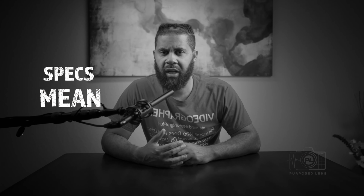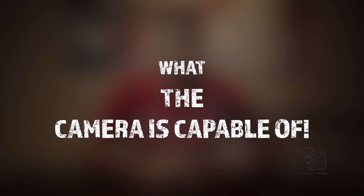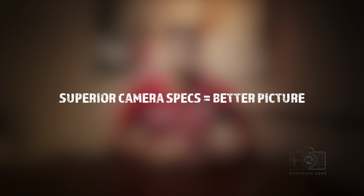So you may be asking yourself, okay, so are you saying specs mean nothing? No, specs are valuable bits of information. However, most of the time, we don't look at specs with the right mindset. Now, specs are meant to tell us what the camera is capable of, but specs don't dictate the image we get with our camera. The image we get out of our camera will fall on how we use our camera and what knowledge we have about the work that we're doing. Now, a quick tip: superior camera specs don't automatically mean that it's going to translate to a better picture.